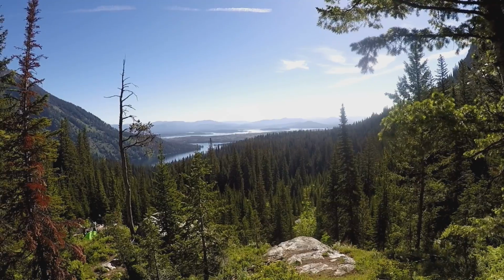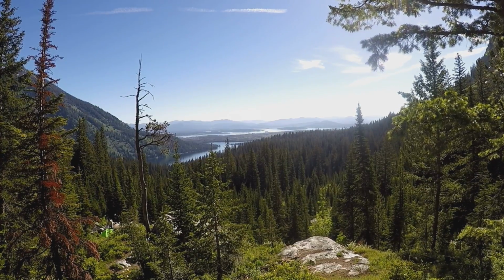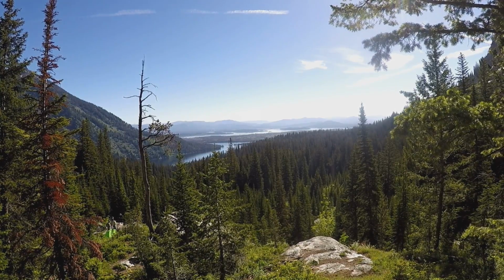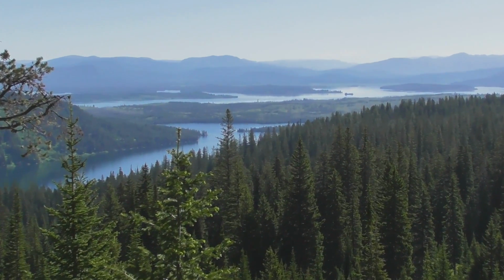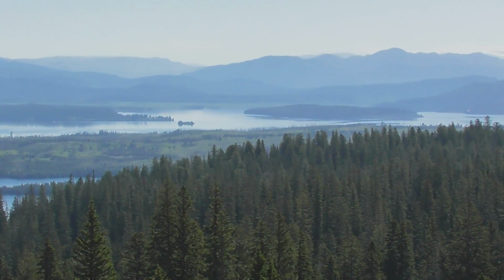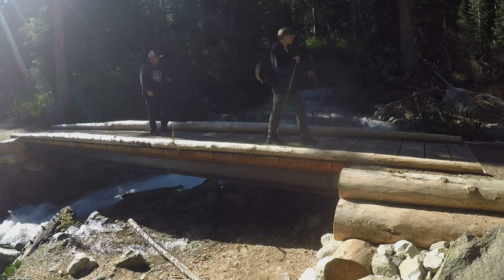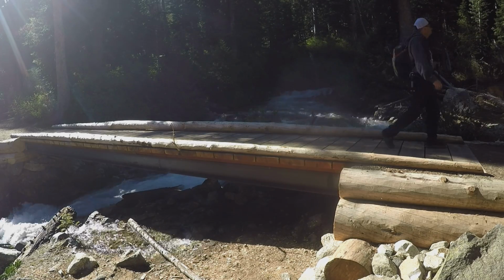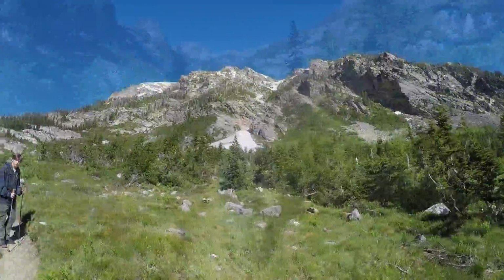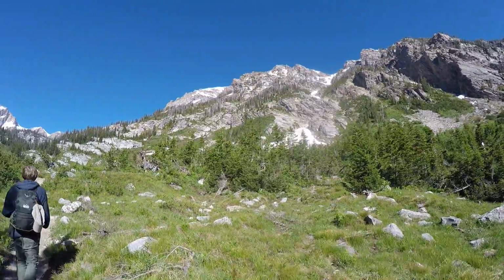There's a killer view of all the lakes down below. If you look down the left corner of my video here, you can actually see some campers. It's a cool thing about Paintbrush Canyon. There's a lot of backcountry campsites up here. There's some amazing mountain views. It's always cool getting up into these canyons and finding those hidden valleys, basically.